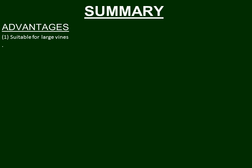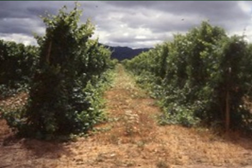Well, in summary, let's review the attributes of the Scott Henry training system. Under advantages, number 1, suitable for large vines. Yes, indeed, this is probably the best training system for managing large vines. And yes, let's go back to a picture once again of the Umpqua Valley, where Scott Henry training was born with Mr. Scott Henry. And necessity, as they say, the mother of invention. Here, this elegant training system was invented for the purpose of managing large vines.